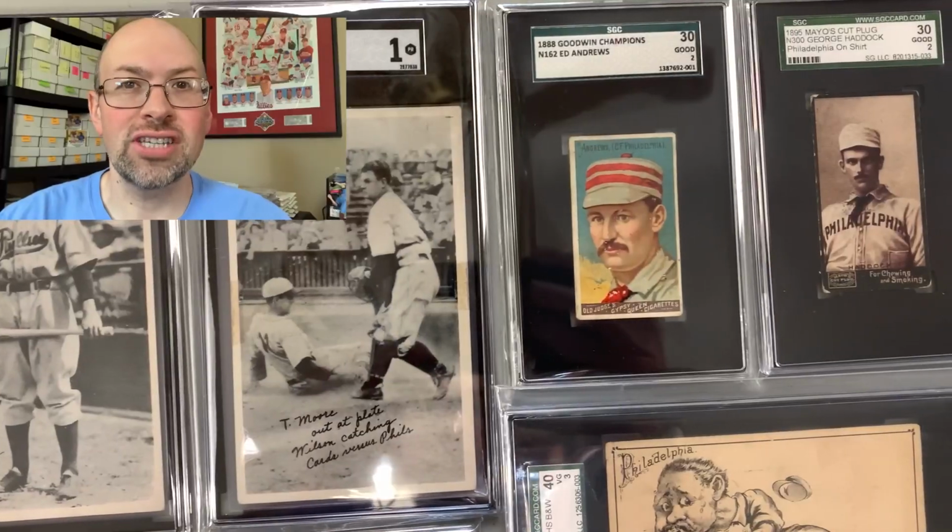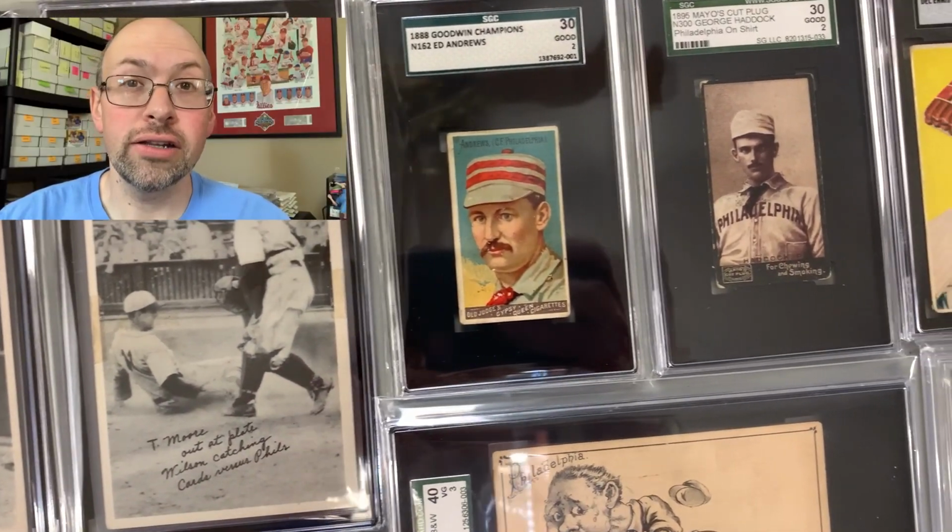It's about enjoyment. I'm someone who grew up watching, listening, and attending Phillies games from the age of 5 on, with my dad, with my brothers, with my friends. And that builds nostalgia, and that helps build passion. And having a passion for a hobby and a passion for a team to this day really enhances the hobby experience. How you team collect is going to be an individual choice.